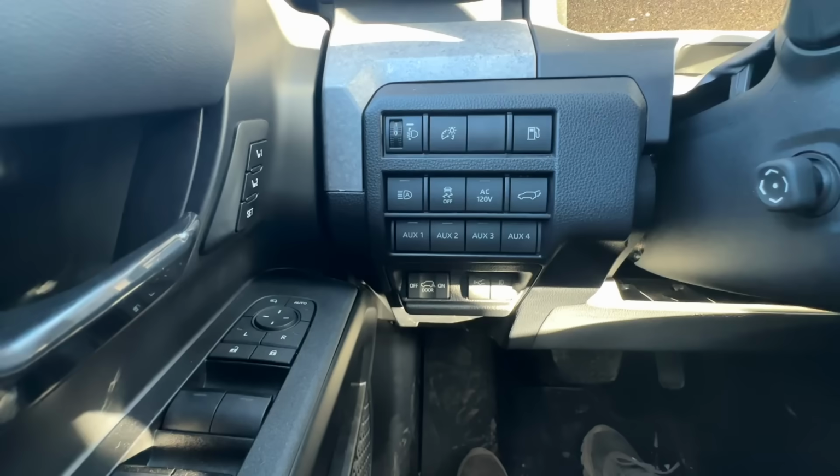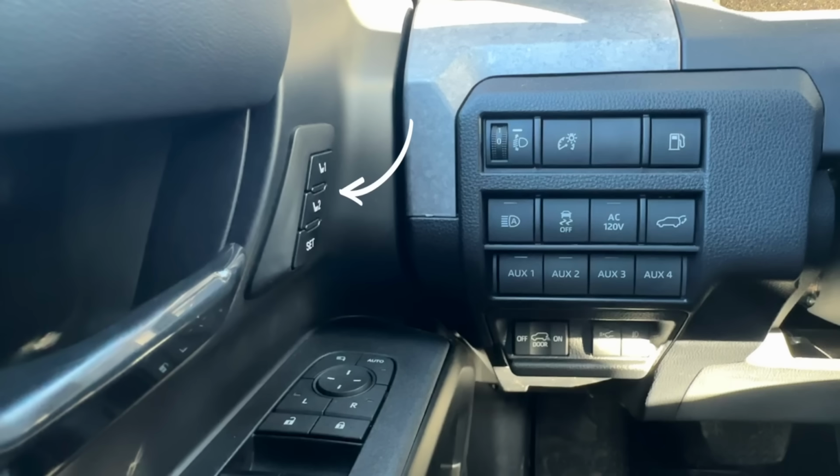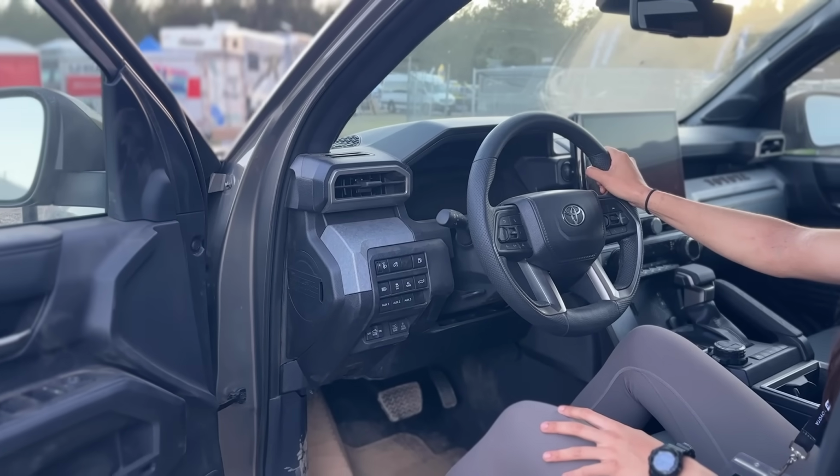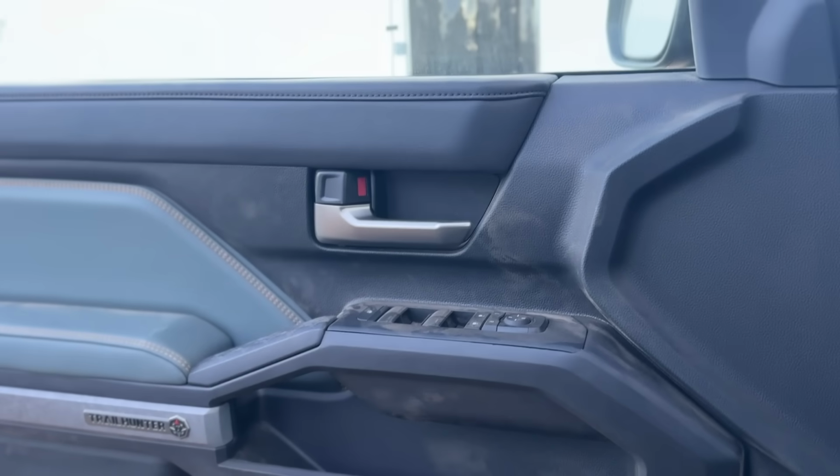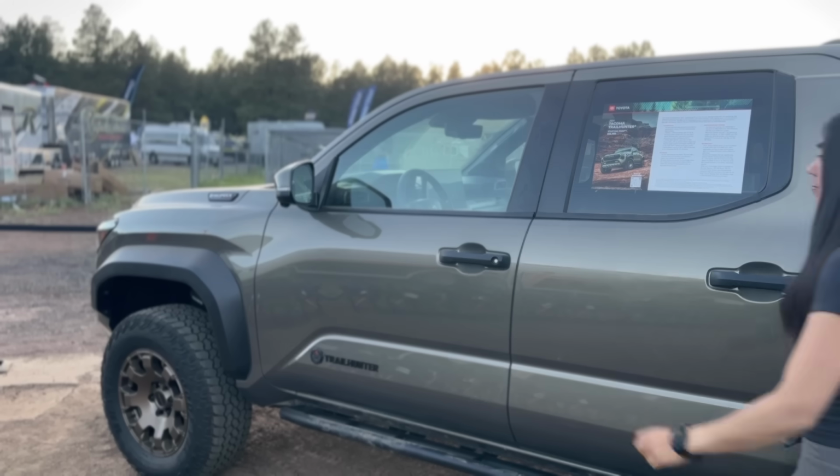Something else I just caught, actually while editing, was the fact that this 4Runner has memory seat controls. And I don't think they're in the Tacoma because looking at the door, those controls aren't there. Maybe they're somewhere else, but I couldn't find them. Regardless, it looks like that's definitely an option in the 4Runner, just maybe not the Tacoma.